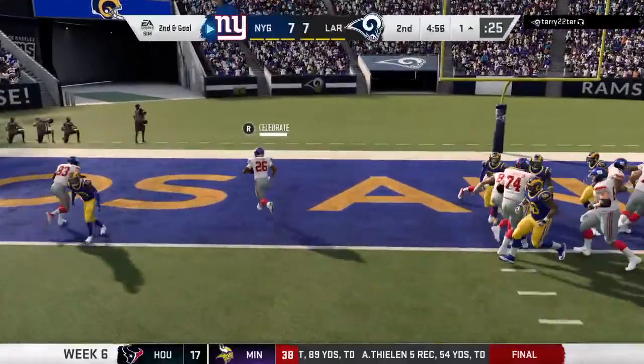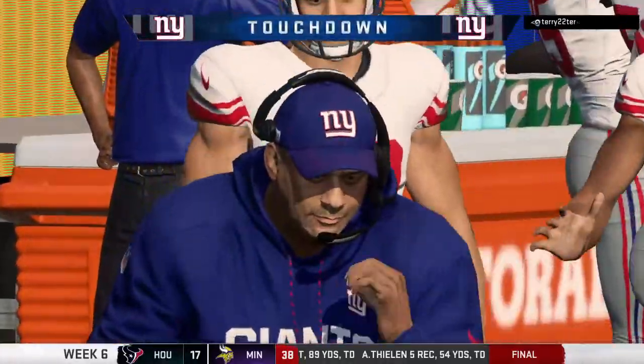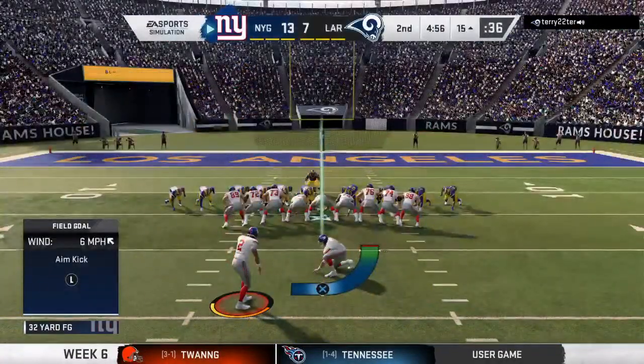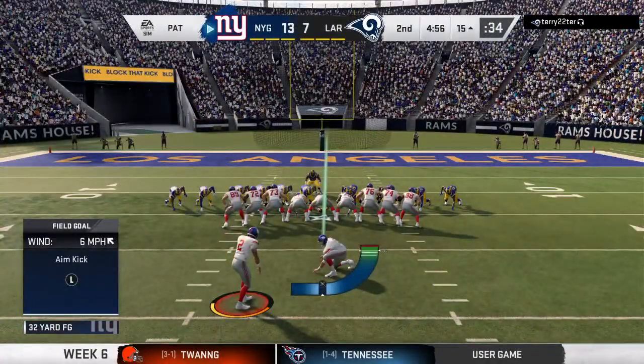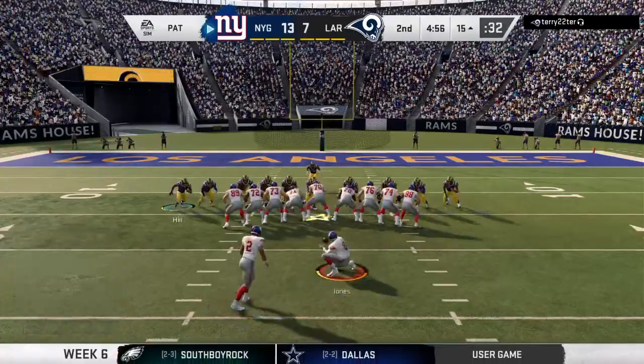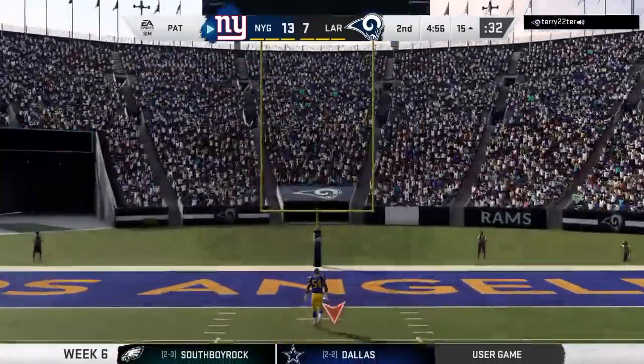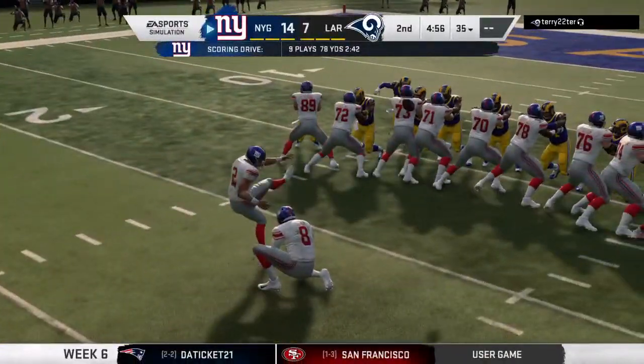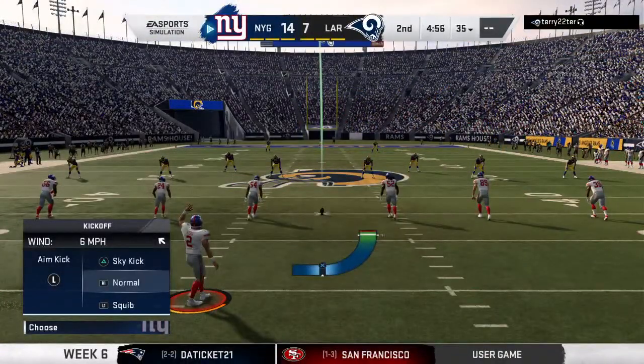And Barkley will try to punch it in. And he takes it into the end zone for a giant TD. Saquon Barkley with touchdown number 8 on the year. And the Giants have taken the lead. Rosas good with the extra point, and that makes the score 14-7.